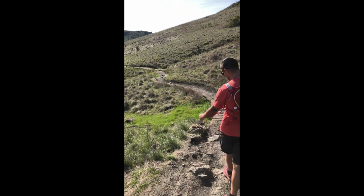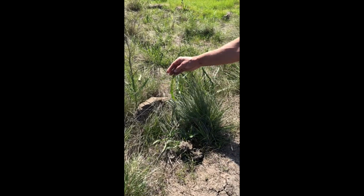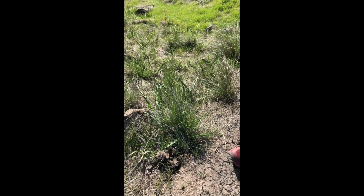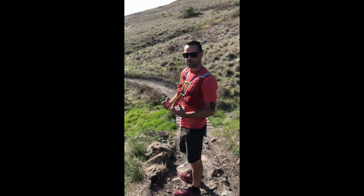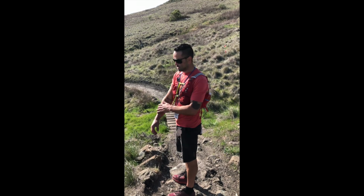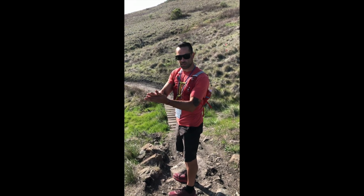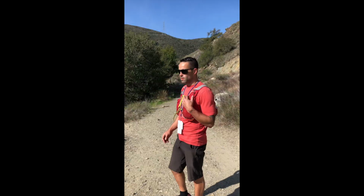We also have some Indian soap plant right here. This is what's coming up, so please don't step on that. The Native Americans used to use the bulbs underneath the plant to clean hides and to clean clothes and to do whatever they could with it. So Indian soap plant, you just get a little bit of water and rub your hands and clean your hands off. So we just got onto the Froom Creek Trail.